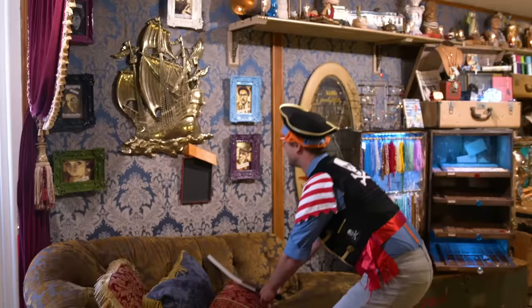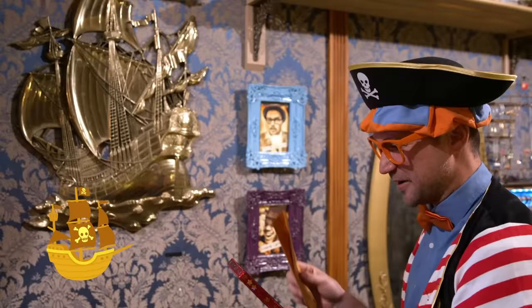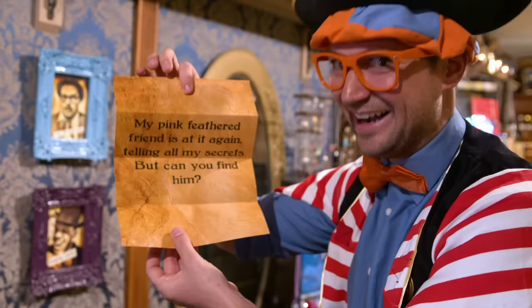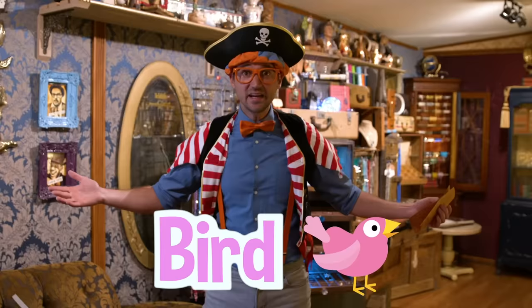Wow, looks like we found another clue. Next to this golden pirate ship. Good job. Pretty interesting. Let's see what it reads. Okay. It reads, my pink feathered friend is at it again, telling all my secrets, but can you find him? I think I know what that is. Pink feathered friend. Yeah, that means probably a bird that's the color pink. Okay, here we go.